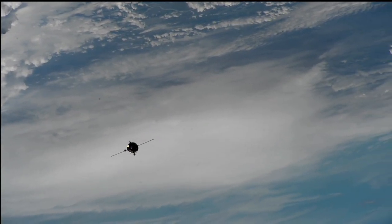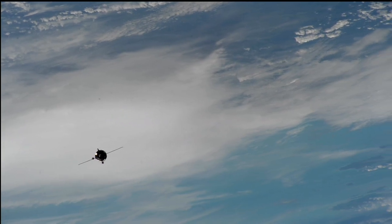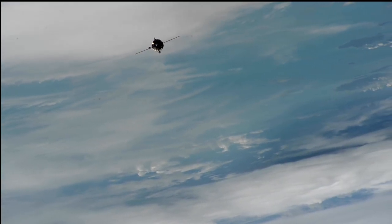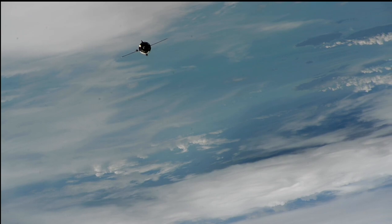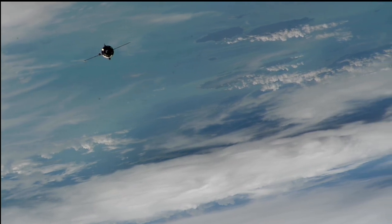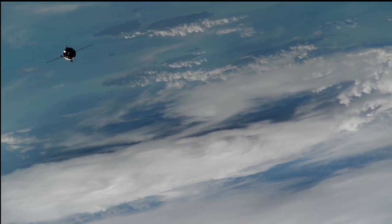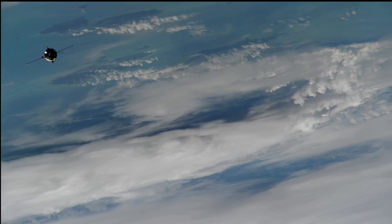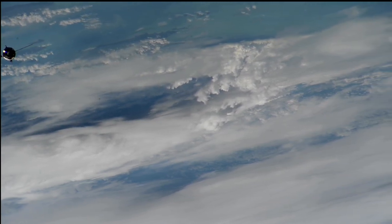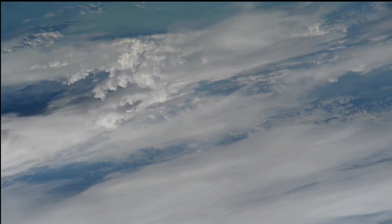The Progress is on course and on time to begin its fly around to the station about 8.5 minutes from now. Docking is scheduled just 32 minutes from now at 12:12 a.m. Central Time, 1:12 a.m. Eastern Time. Both the flight control team here in Houston and the Russian mission control team in Korolyov have given a go for final approach and docking.